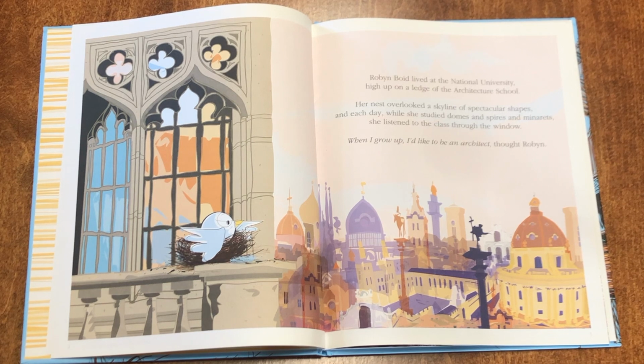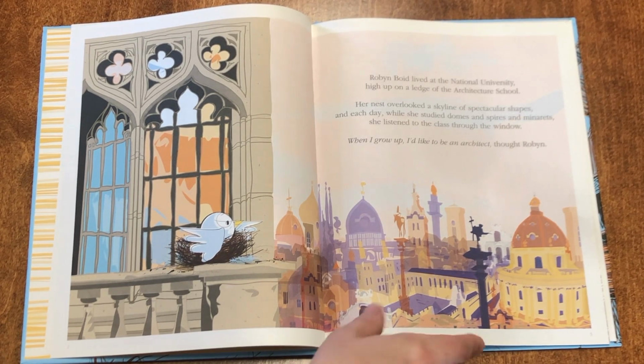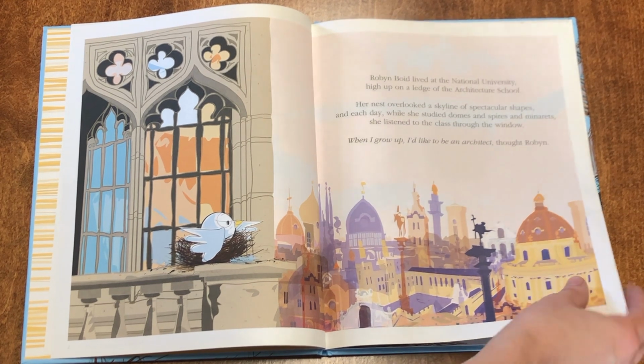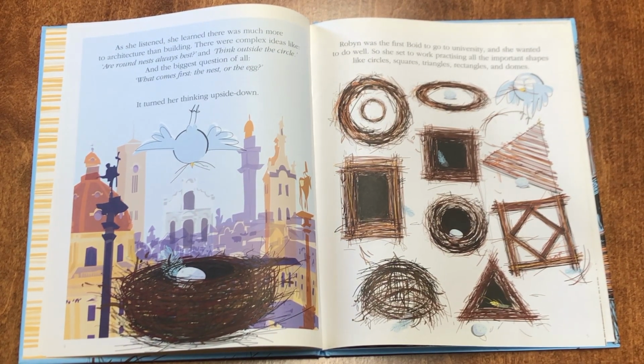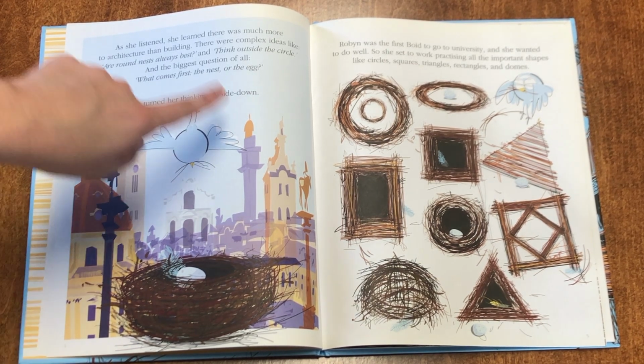Robyn Boid lived at the National University high up on a ledge of the architecture school. Her nest overlooked a skyline of spectacular shapes, and each day while she studied domes and spires and minarets, she listened to the class through the window. "When I grow up, I'd like to be an architect," thought Robyn. As she listened, she learned there was much more to architecture than building. There were complex ideas like, are round nests always best? And think outside the circle. And the biggest question of all, what comes first, the nest or the egg? It turned her thinking upside down.